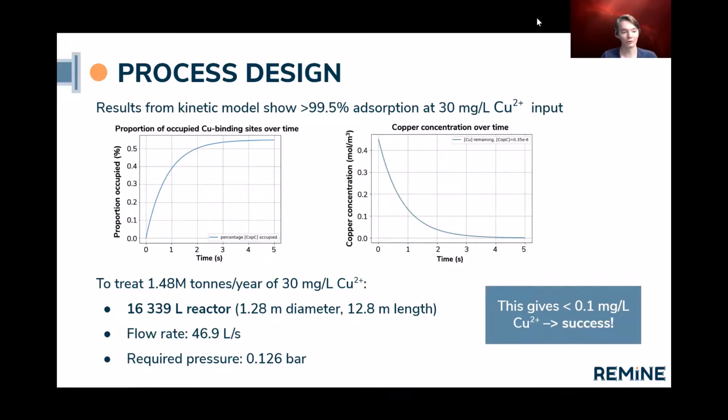Our model shows that a reactor with these parameters can reduce the copper concentration from 30 milligrams per liter to under 0.1 milligrams per liter, which is well below the US EPA requirement of 1.3 milligrams per liter.